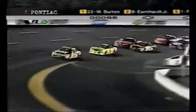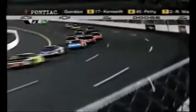Made it through turn 1 and 2, all clean. Inside line, the one moving right now, Dale Earnhardt Jr. in the 8 car, the Budweiser car. He's trapped on the outside. He'd like to get down in front of Matt Kenseth before they get to turn 1.